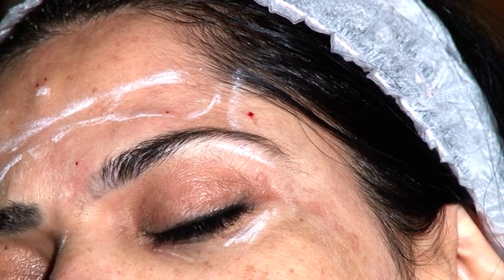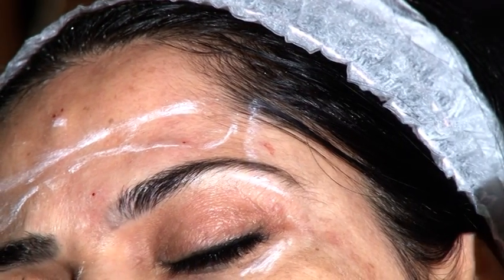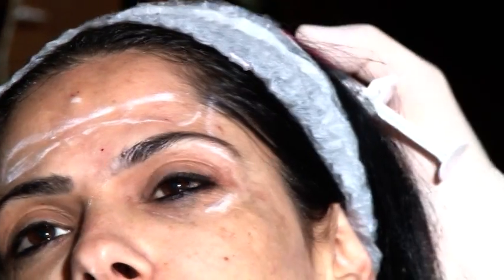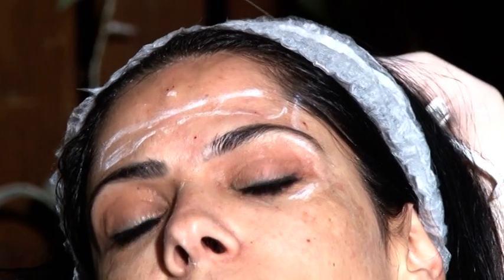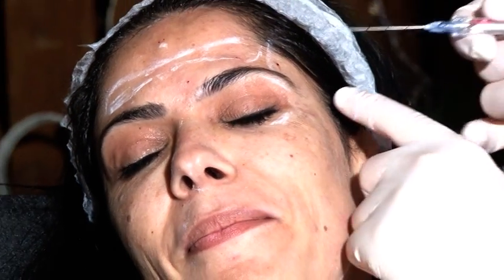And as you can see, this is a soft fill cannula. It's 23 gauge, 50 millimeters. Before I inject her, she's never been injected like this in the forehead. I'm going to use a cannula. It's not going to be painful, but you can hear some strange noises. You will be thinking, oh my God, somebody is making noise inside my face. This is not normal. Have you had it before? Okay, she's had cannulas before.